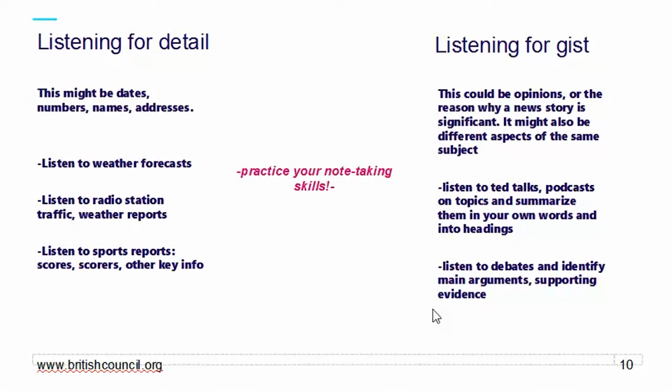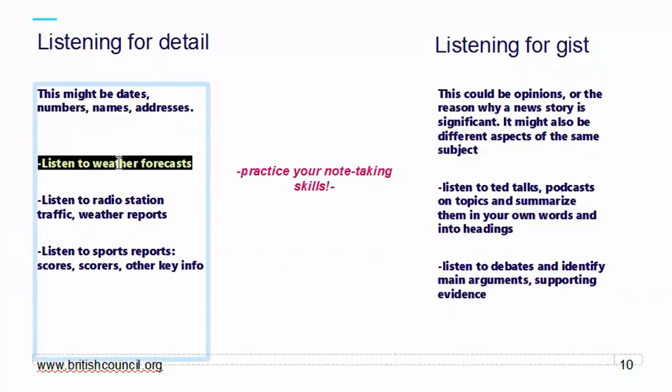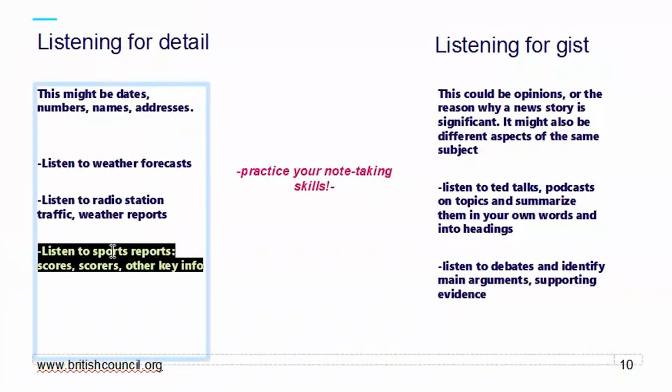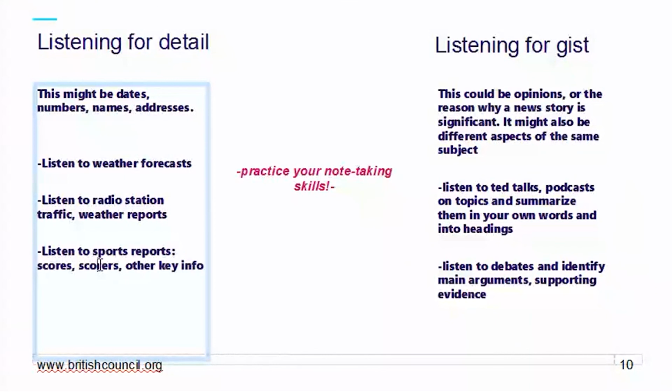But if you want to focus your practice, that could be a good idea, and this could also be something that you incorporate into a listening strategy in your listening week. If you had time to do listening 3 times during the week, then you could do different types of listening. So listening for detail: weather forecasts, taking down the main information, radio station weather reports, traffic info, that kind of thing. Sports reports as well, scores, key information like scorers. Those could be good ways to practice listening for detail, because in these types of things, you're going to hear a lot of data.